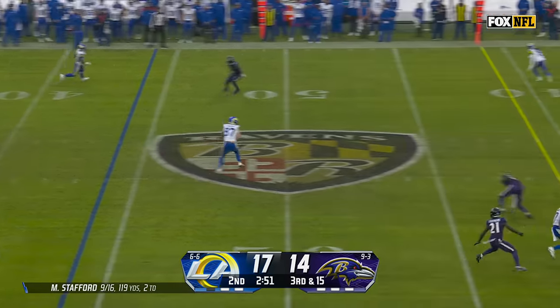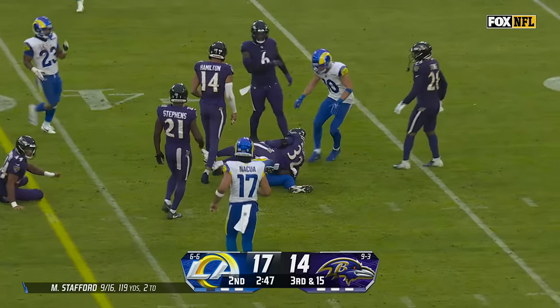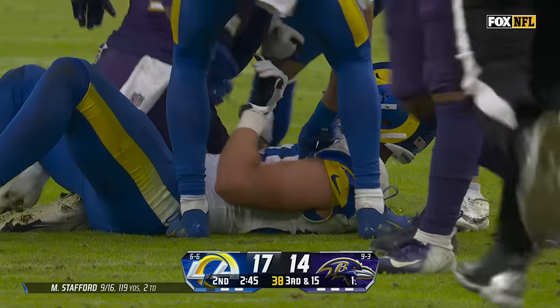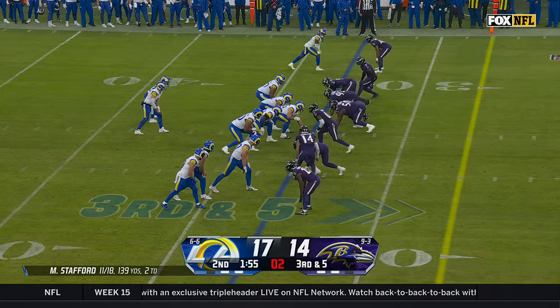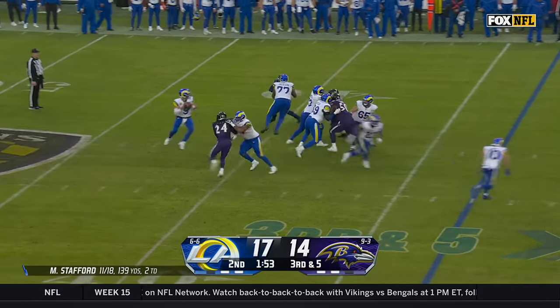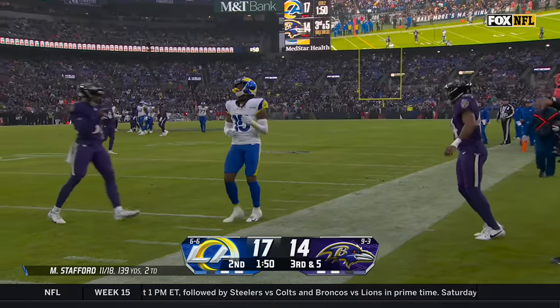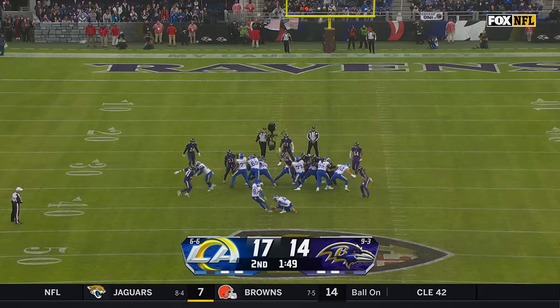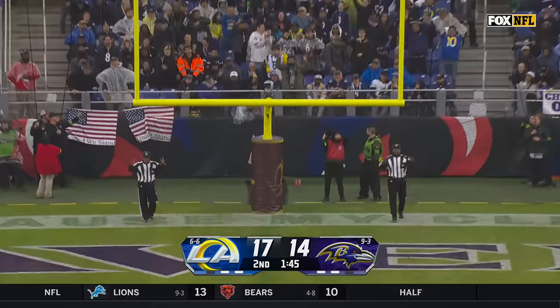Third down, 15. It's underneath to Davis Hill, and he's going to run for the first down. Run and leap. And on third and 16, the rookie gets 20. They back off. Just a four-man rush. Stafford down the sideline for Robinson. Looks like... And he nails this one.